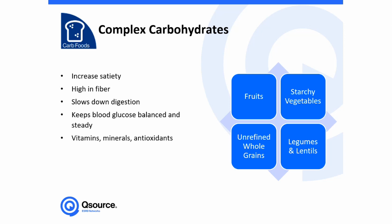Some complex carbs are healthier than others, and they include fruits, starchy vegetables, unrefined whole grains, legumes, and lentils. And so these foods contain many vitamins, minerals, and antioxidants that your body needs to function properly. Complex carbs are also known for helping a person feel fuller a little bit longer, and are usually higher in fiber, which supports digestive health.